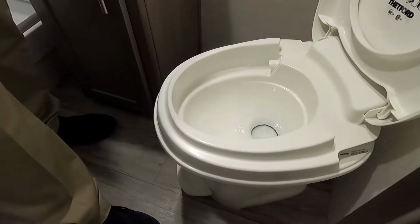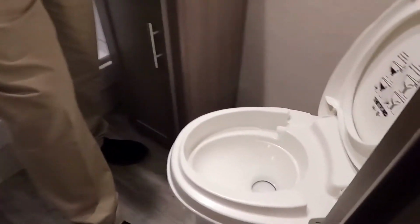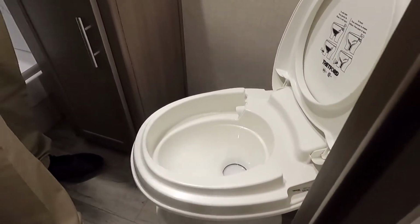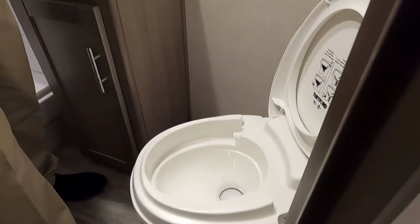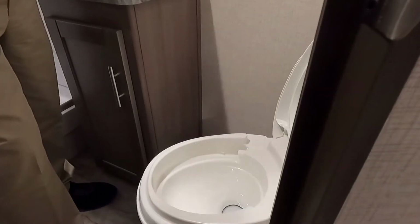No, they actually have some waste digesters in them, so they help break up the stuff, and they also have a little bit of smell to them. And they're just for general maintenance. I mean, a 30-pack is like $16 or something. And what is it, one tablet? One tablet per every time you dump the tank.